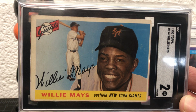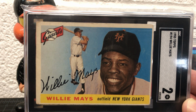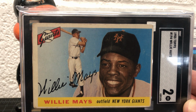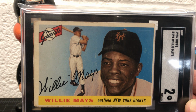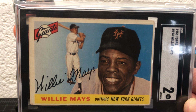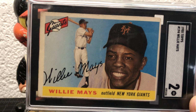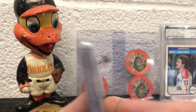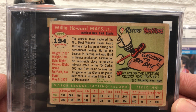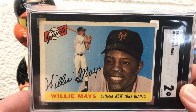This is an SGC 2 in the new holder, which I actually think looks great on vintage cards. I love the new SGC holder, but I just wasn't going to ever buy like a 4 or a 5 in this card, because these days, you look at a 5, I'm pretty sure that's $800 to $1,000. So that wasn't going to happen. So I figured this was kind of a now or never type of thing. I love the card, love the image, love the blue, the yellow, just the color, awesome. Love the set, love 55s. Pretty nice back, awesome card. Yeah, like that one a lot.